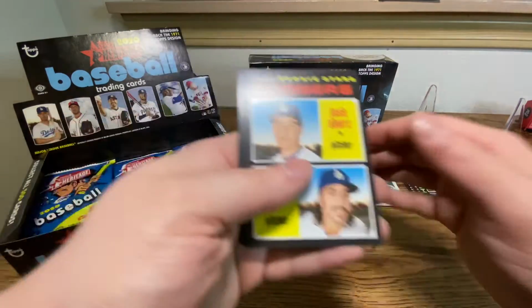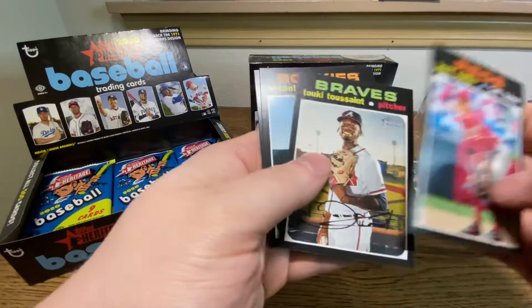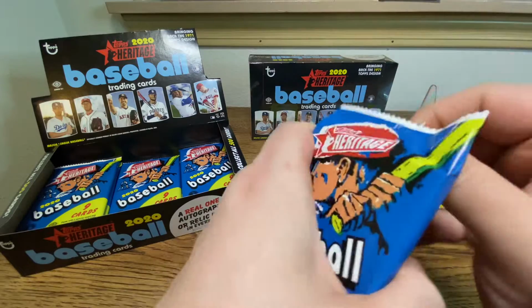I might have lost my mind. The Dodgers you don't want to hit: Votto, Tukey, and Wilmer Flores. Of course, the Dodgers card that you do want to hit is Lux and May.